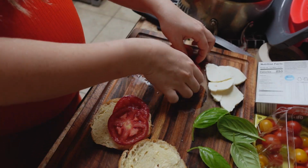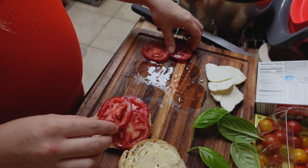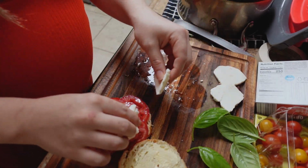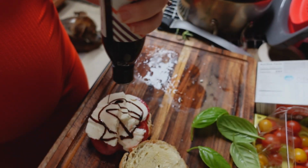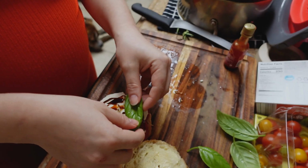And I actually have a sriracha honey in my cabinet, so I put a little bit of that on there too, put the basil on top and threw it in the pan to toast, and it was so good. It got really messy in the pan, as you'll see, but it still tasted really, really good.